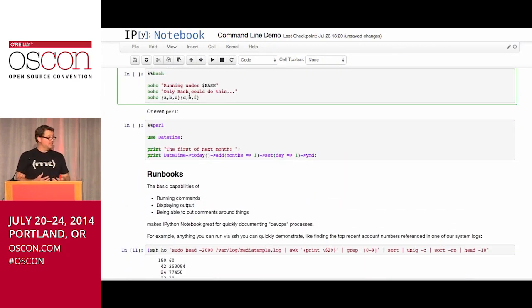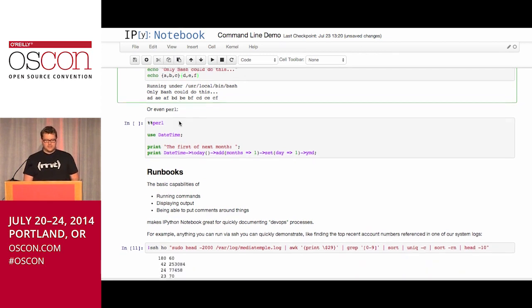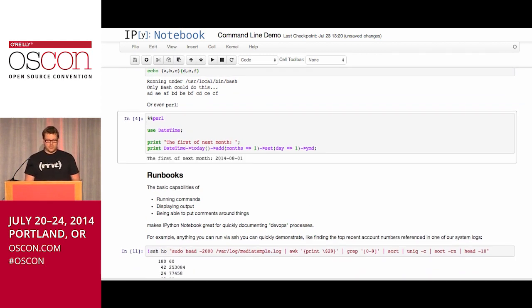There's also a bunch of magic that is really useful for sysadmin types who are trying to write up processes. You can start a cell with %%bash, which is one of the magics. That'll send it down to your kernel and run it inside bash, so only bash can do this kind of really interesting double brace expansion. And here we go, that's something that's actually been run by bash.